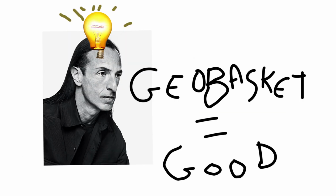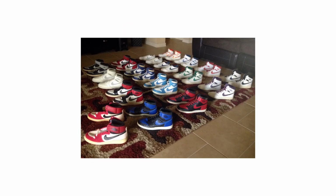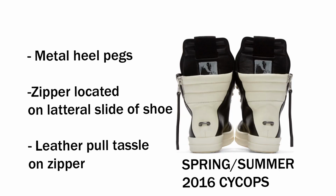Now, I think what I find most interesting about the Geobasket is seeing a high fashion designer like Rick Owens take the same approach as an athletic brand like Nike and the Jordan 1, re-releasing the same shoe year after year with just minor tweaks. Take these Cyclops Geobaskets for example. They have the zipper on the opposite side of the regular release pairs and also this strange heel peg.